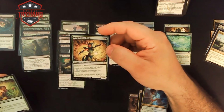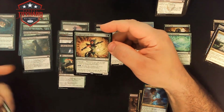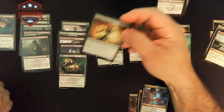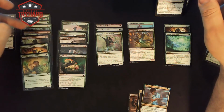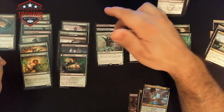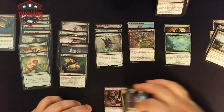The Dragon's Guard Elite rewards us for playing spells, and since some of our creatures are spells, we're going to keep that. What's that leave us with? 1, 2, 3, 4, 5, 6, 7, 8, 9, 10, 11, 12, 13, 14, 15, 16, 17, 18, 19, 20. Still got to make some cuts here.